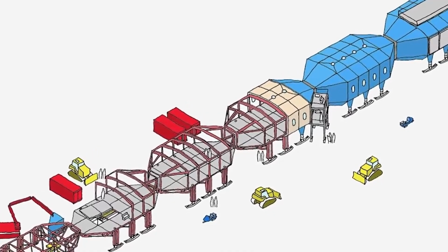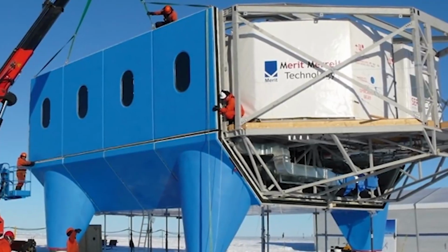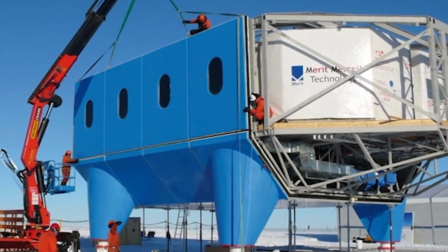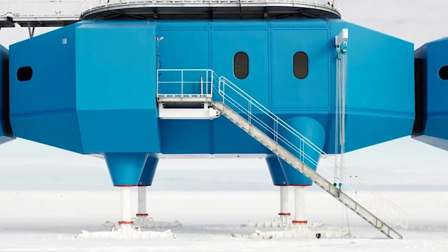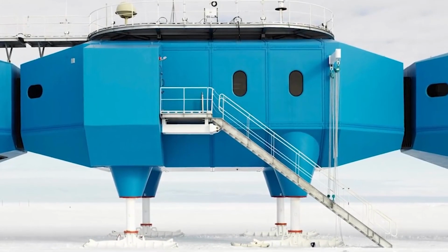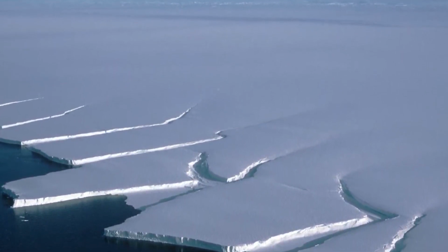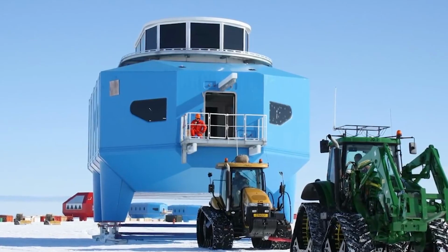The station's modules are supported on large steel skis and hydraulic legs that allow them to be raised as snow levels build, and moved to alternative locations as necessary. The base sits on the Brunt ice shelf, a 150-meter thick slab of ice that is steadily moving 400 meters closer to the sea each year. Once ice reaches the edge of the shelf, it calves off into the ocean, creating icebergs. As HALLEY base moves closer to the edge of the shelf over time, the modules can be lowered and towed by bulldozers to a new position further inland.